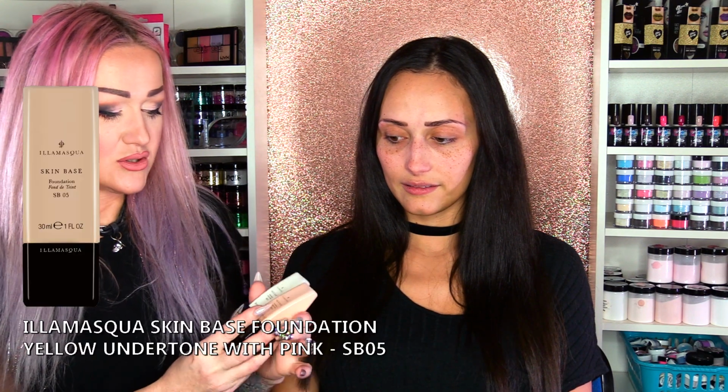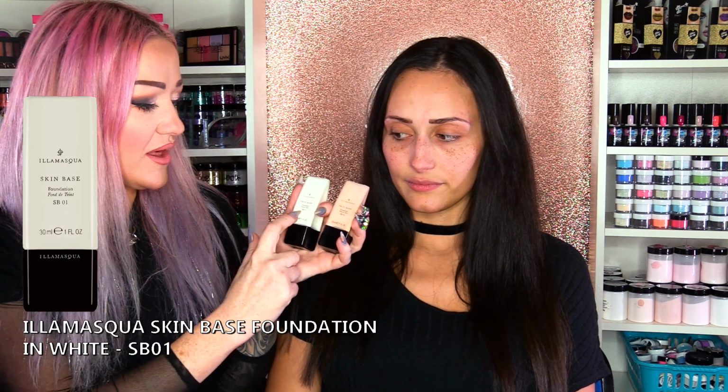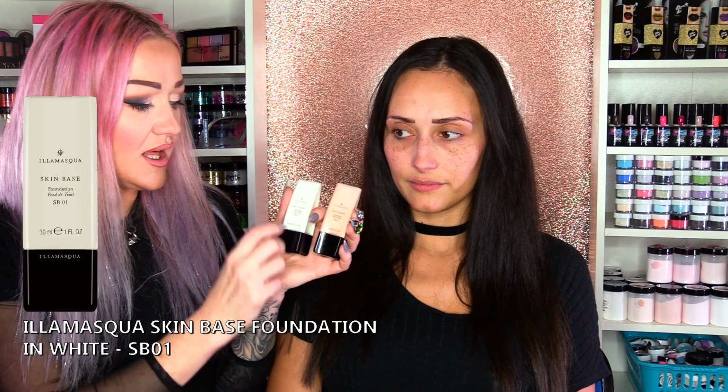Illamasqua do a range called Skin Base, and you can get a various amount of colours, but if you start with SB01, that is a very, very pale base, and then you can add pigment to it to make your own colour, or you could start with a pale shade and then still add colour to it. Let me show you these. They are called Skin Base Mixer. It's quite simple. Does what it says on the bottle.